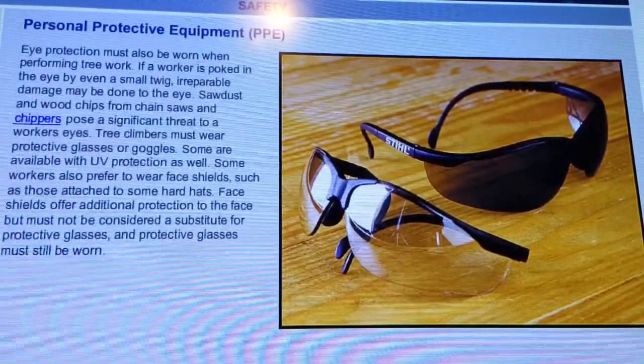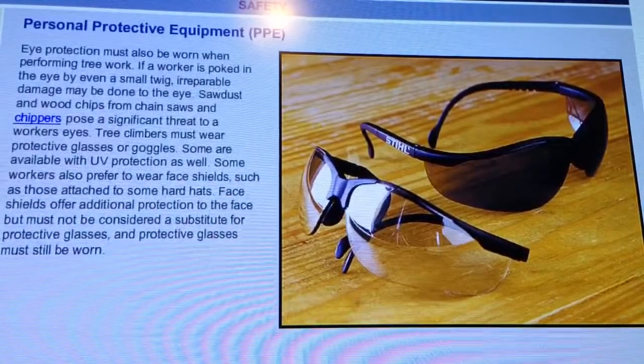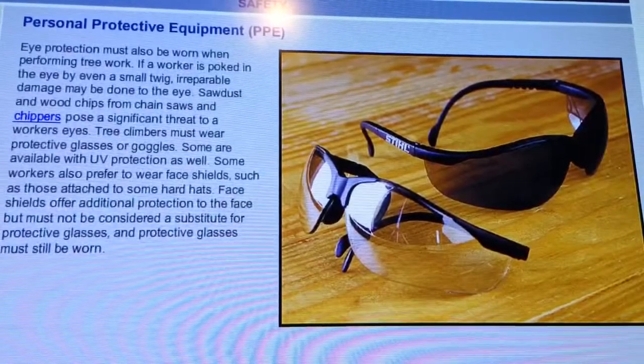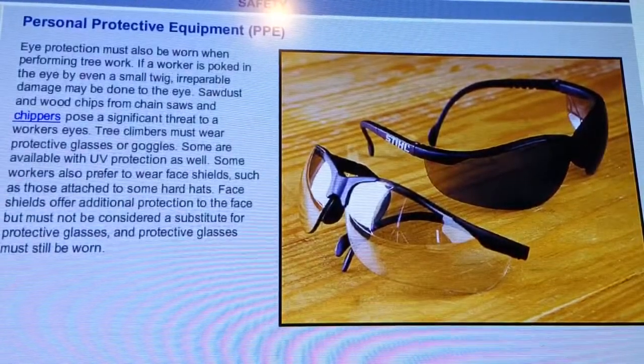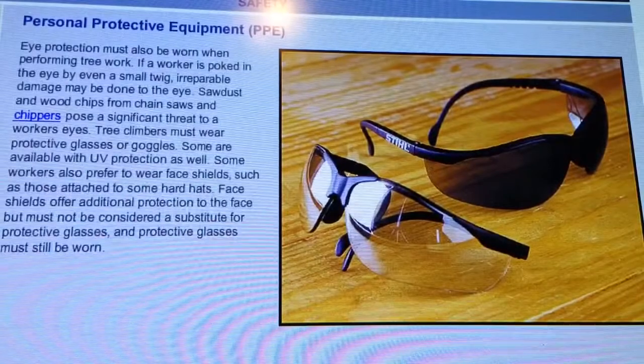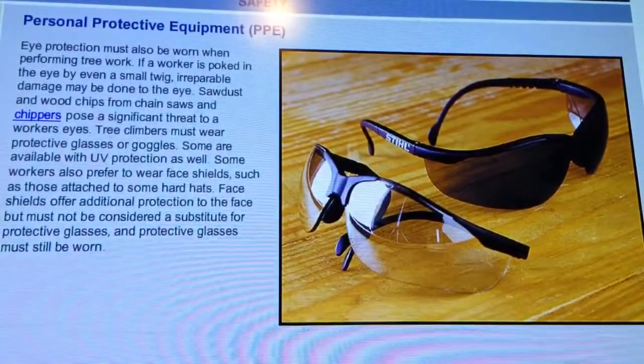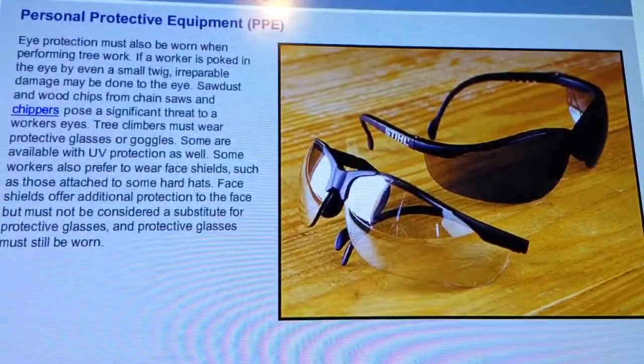Some are available with UV protection as well. Some workers also prefer to wear face shields, such as those attached to some hard hats. Face shields offer additional protection to the face, but must not be considered a substitute for protective glasses, and protective glasses must still be worn.